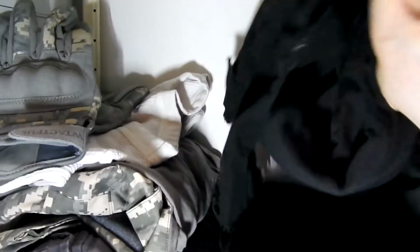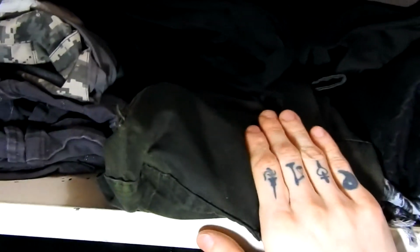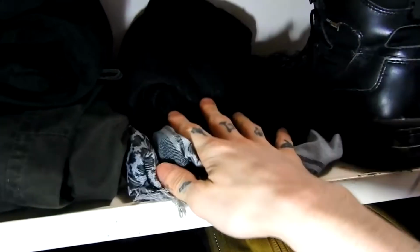Right here is just a long sleeve BDU. These were olive drab, but I've dyed them and spray painted them black a few times. Just some pants that are really comfortable. I just wish they were full black. I got some little squishy knee pads right here that I every single time forget to put on. I have a balaclava, and I also have my winter balaclava there.